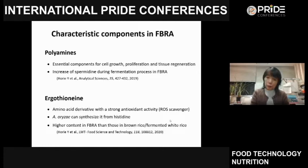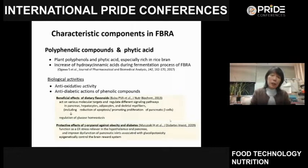Brown rice, especially rice bran, originally contains many kinds of plant polyphenols and phytic acid. Fermentation of rice bran with A. oryzae has increased hydroxycinnamic acids such as ferulic acid in Fubura. These plant-derived polyphenol compounds are known to be strong antioxidants and have also been well demonstrated to be anti-diabetic.